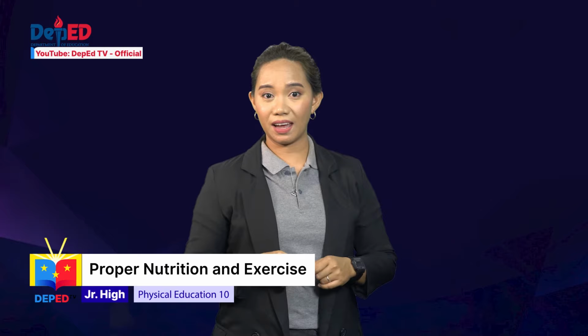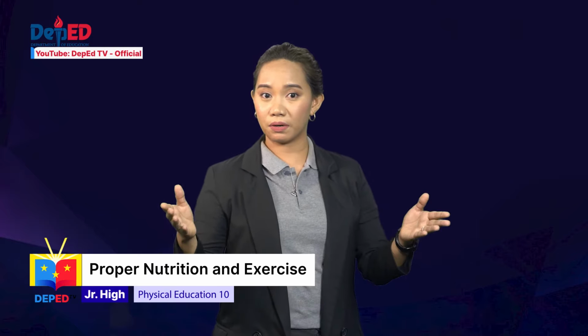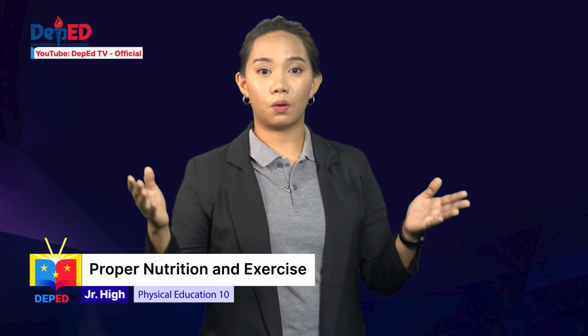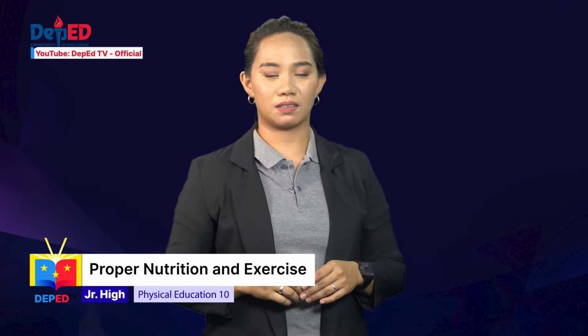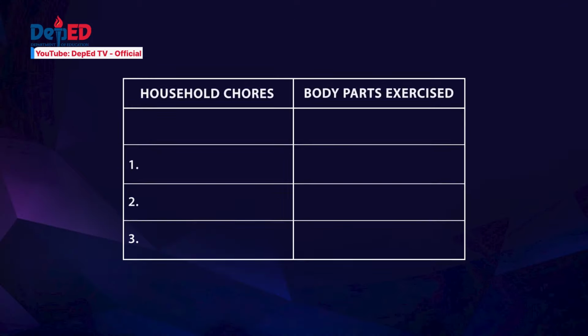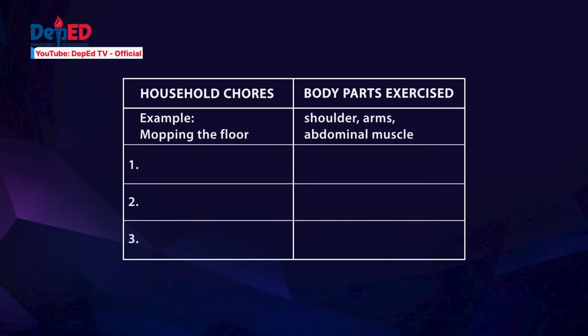But wait, don't go away. I know you are all excited to help your parents in doing household chores. What I want you to do is to get your papers and pens and answer this exercise. List down 3 different household chores that can be alternatives for strengthening exercises, and write different parts of your body that is being worked out by each chores. For example, in mopping the floor, you are also working out your shoulder and arms, and also your abdominal muscle. I will give you 30 seconds to do this activity.